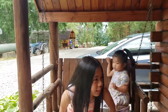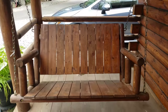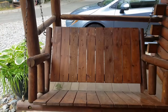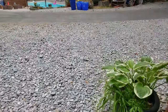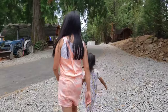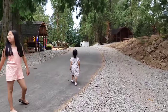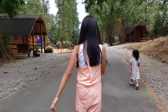I think we can check out the playground. Oh yeah, let's get our slippers, Avery. Here, we're going to see. We're so good right now. Okay, let's go. Come here. Campsite here, right? I should have worn my shoes.